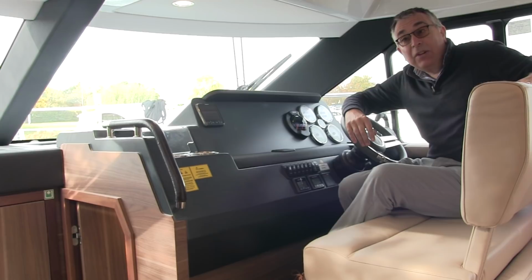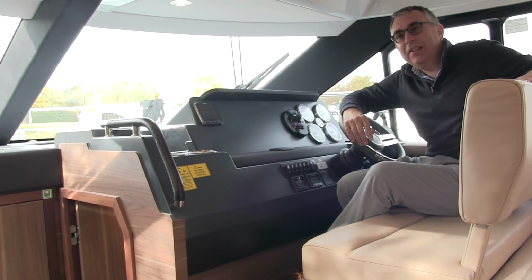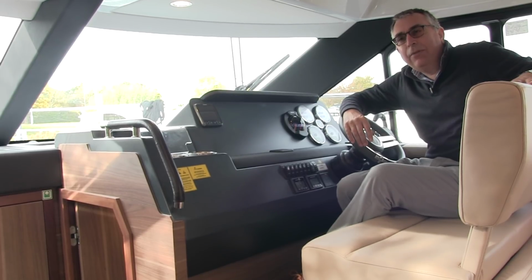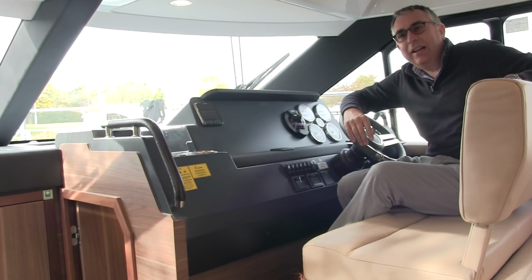Now, they built this boat until 2017. It was quite a successful boat for them. In fact, they sold over 30 of these. And certainly if you're in the market for a sub 40-foot flybridge cruiser, these are well worth checking out.